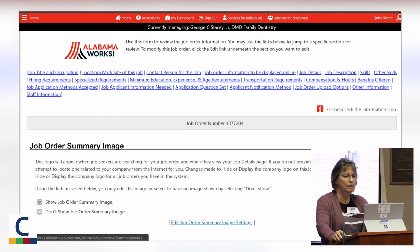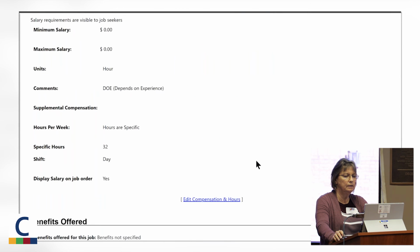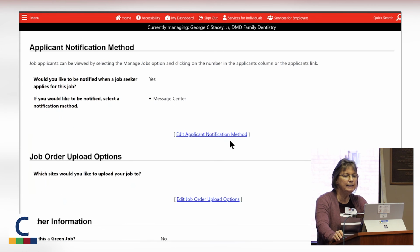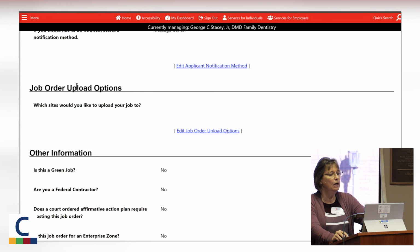I'm gonna go back through here. Transportation requirements, salary, benefits, the job application methods accepted. Anytime you want to change any of this, you just simply hit that blue edit. Now the next thing I want to do is the job order upload options.